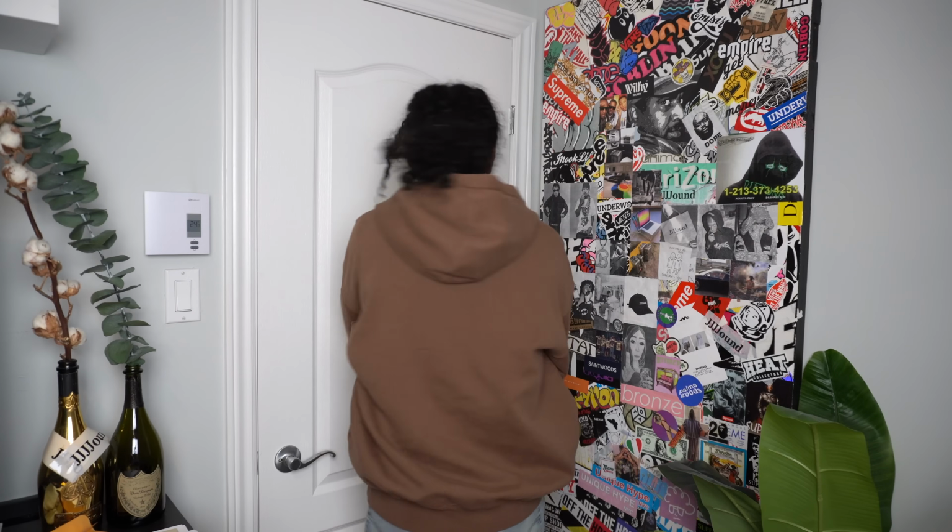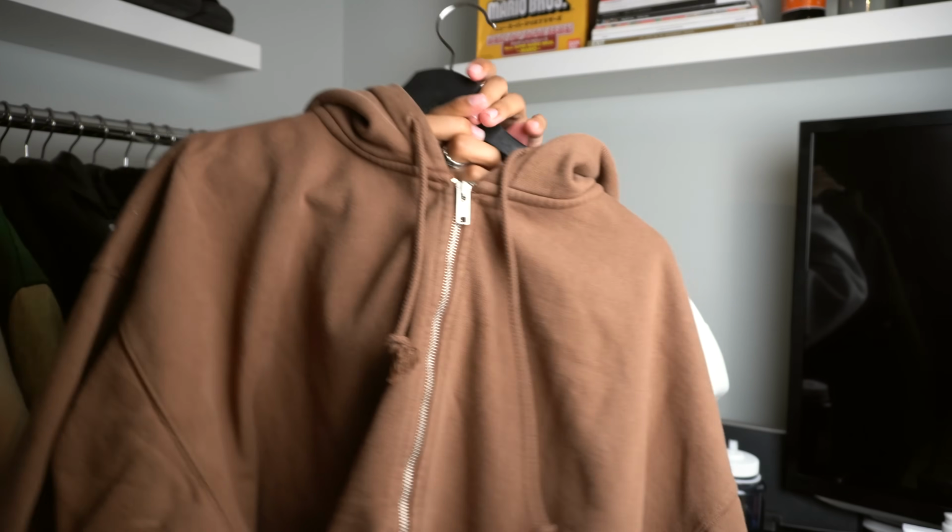This is just this brown one. It's just showing you guys an option of a zip hoodie that is just fire. Doesn't have to have too much going on to it. I'll put it on a hanger just so you have a better feel for it. But yeah, just a simple brown zip hoodie. Brown's definitely in right now. Is that the reason why I got it?